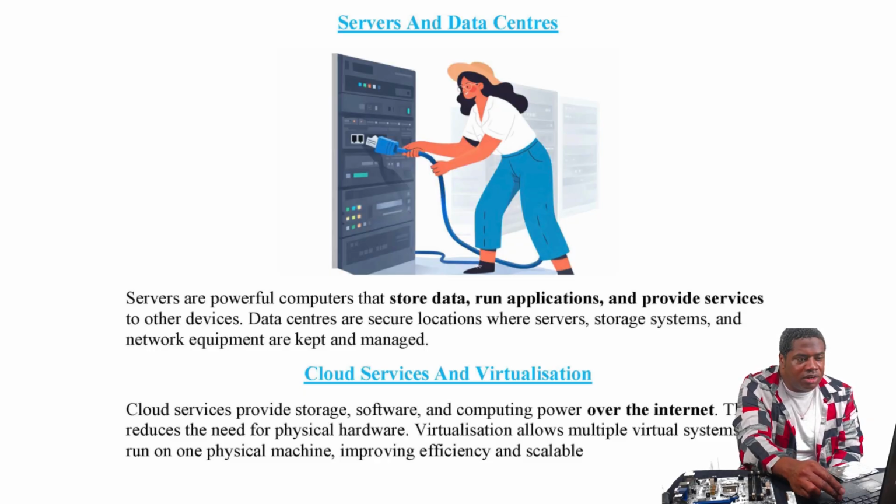Cloud services and virtualization. Cloud services provide storage, software, and computing power over the internet. This reduces the need for physical hardware. Virtualization allows multiple virtual systems to run on a physical machine, improving efficiency and scalability.